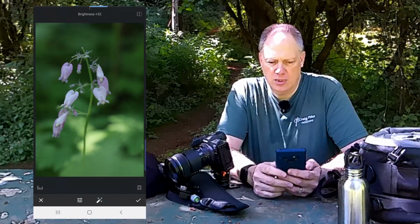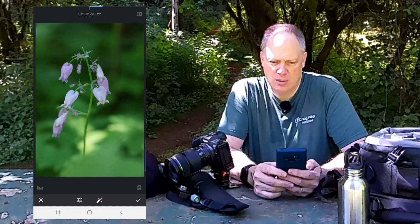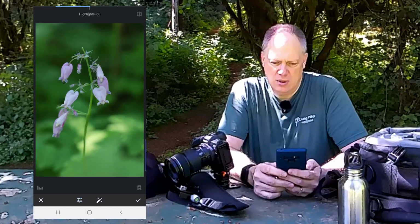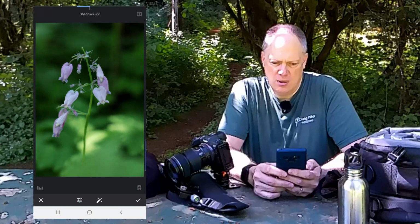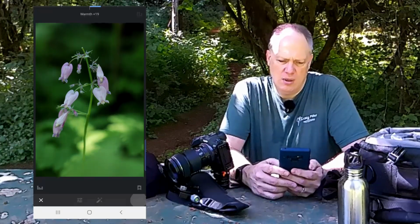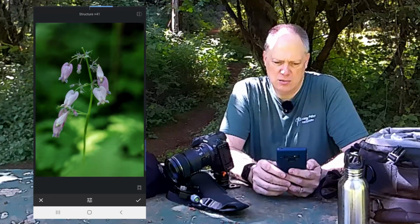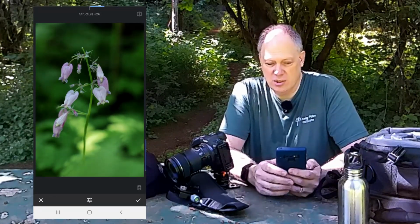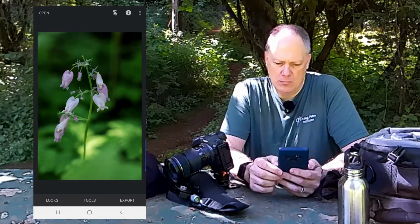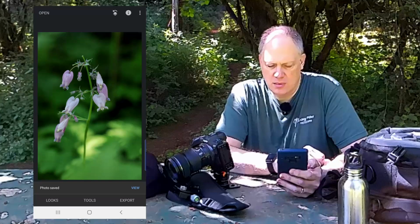It's going to give me a little bit more flexibility because I do have options to do, like say, some saturation. And so I'm just going to do, like say, real quick on here, details, which gives me some structure, similar to adding some clarity there and some sharpening, and call it good. And then I'll export and save a copy.